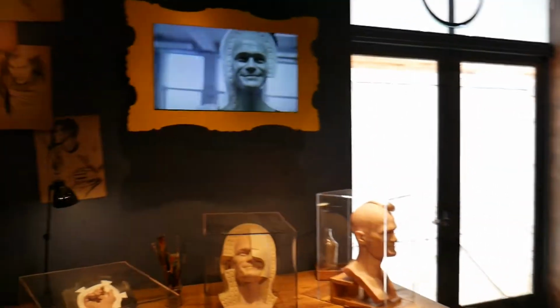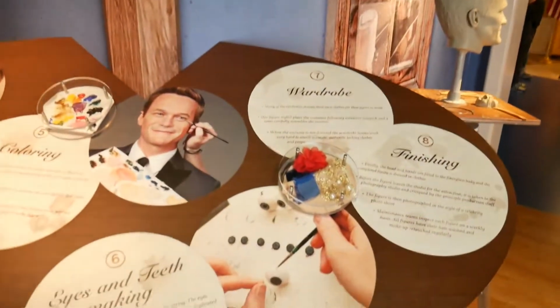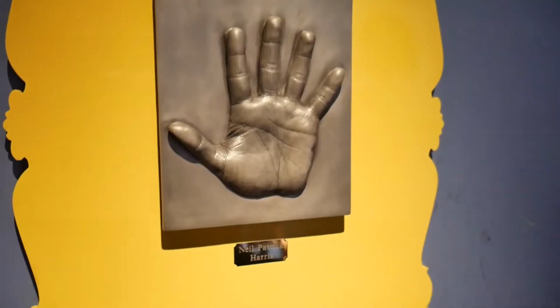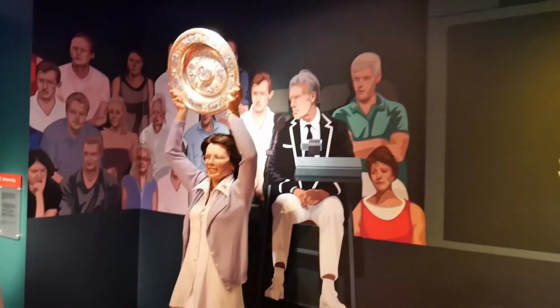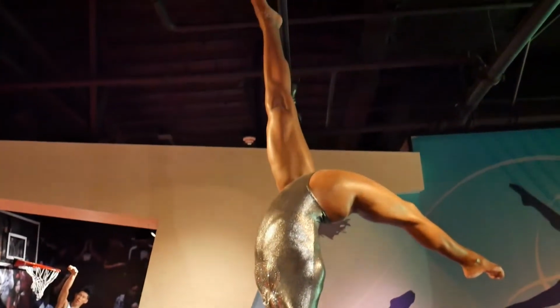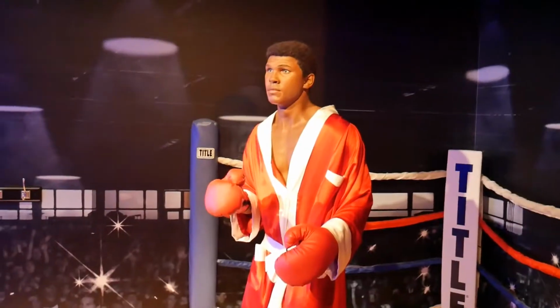Showing how they made these, which is amazing. Oh God, look. So Neil Patrick Harris's hand. How big's his hand compared to yours, hon? Oh, he's got pretty big hands. Oh wow. Gabby Douglas. That is insane. Some details on there. And Muhammad Ali.